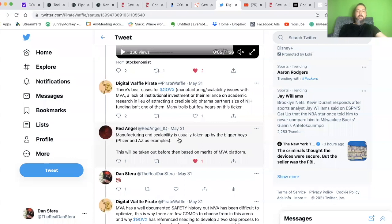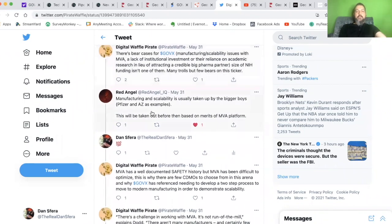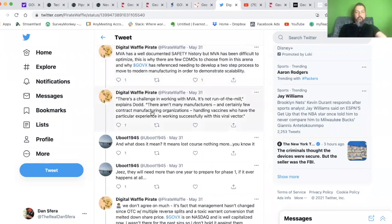Manufacturing and scalability is usually taken up by the bigger people like Pfizer and AZ. There's a bear case for GeoVx: the manufacturing scalability issues with MVA, lack of institutional investment, or their reliance on academic research. Size of NIH funding isn't one of them. Many trolls, but few bears on this ticker. So manufacturing, partnership, this is going to happen. This is a very small company, very early. If the data comes out, they will have partners. There's a lot of interest in this potential, at least.